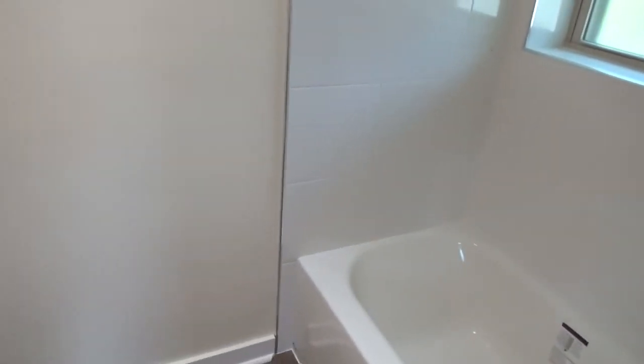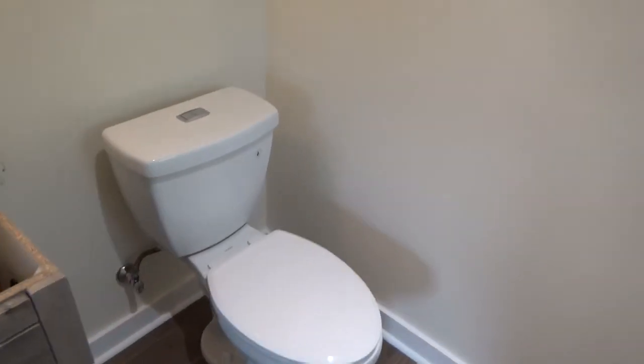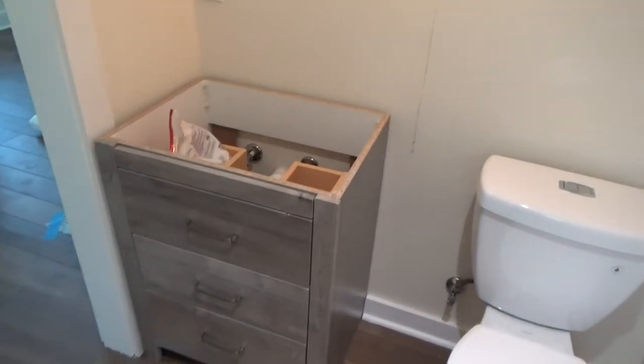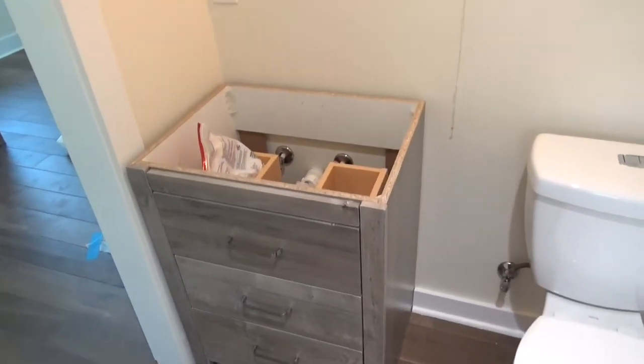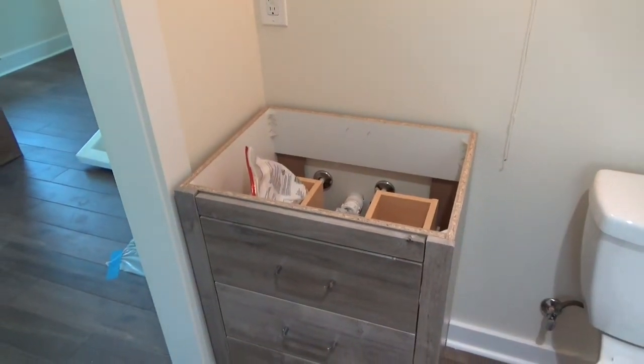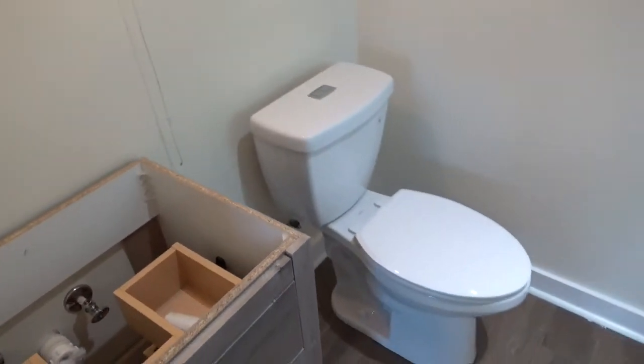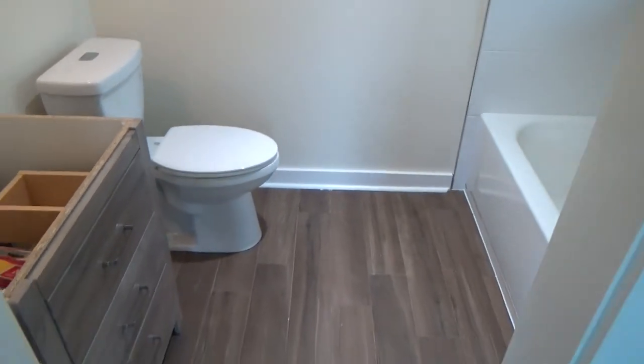We have a working shower, which is so exciting. This is what it looks like. And then we have a working toilet. And the sink is installed. All we have to do is put the faucet in because we accidentally bought the wrong size faucet. But everything's coming together so well. It looks so good in here. We're super excited.